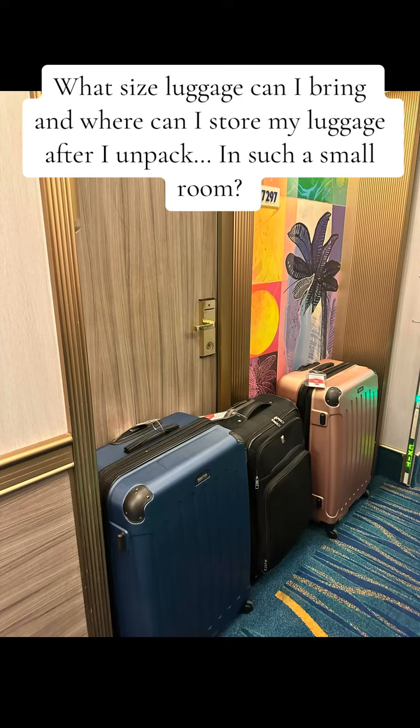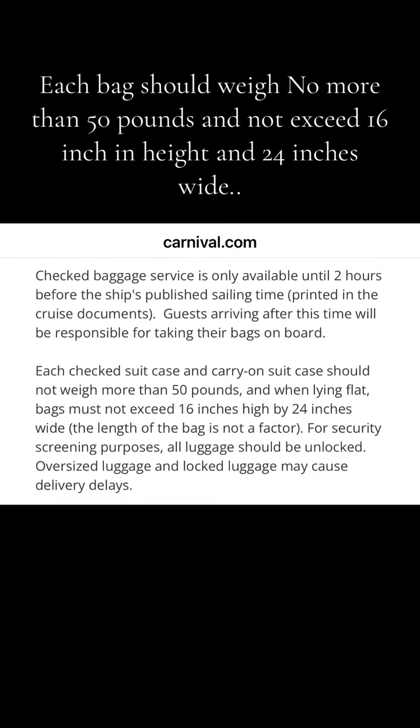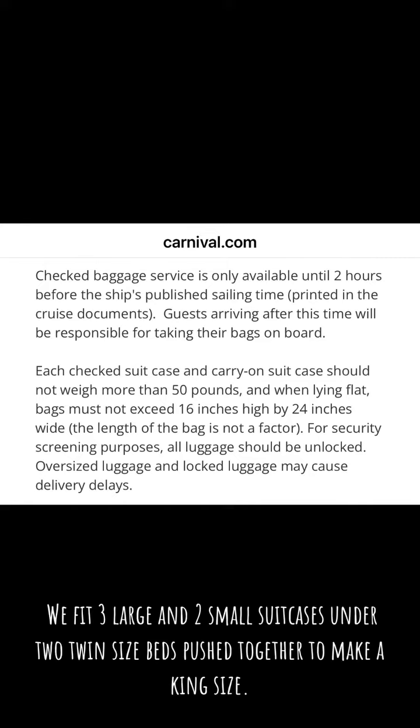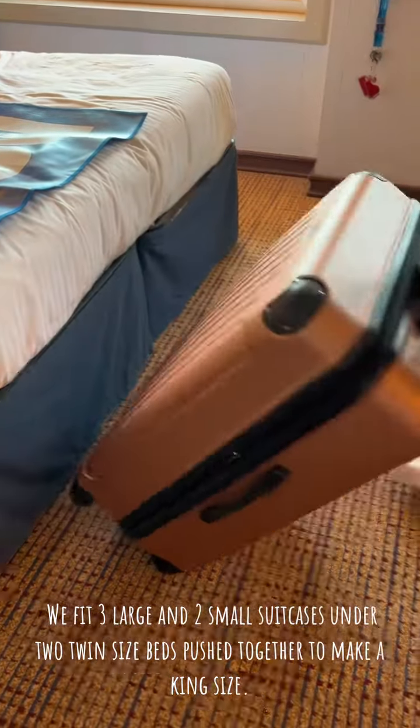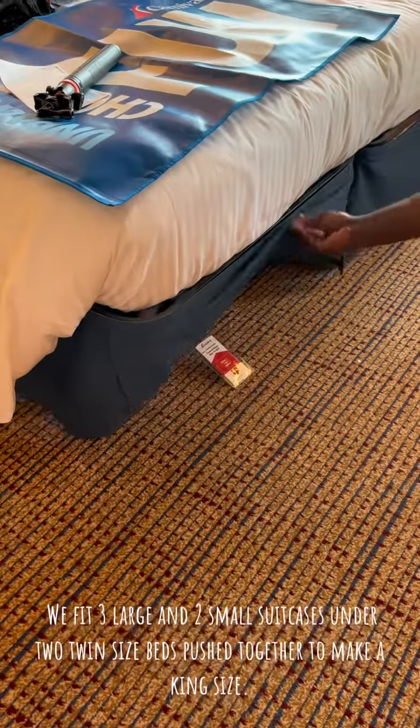What size luggage can I bring and where can I store my luggage after I unpack in such a small room? 1 bag per person on a 3 to 5 day, and 2 bags per person on a 6 day or longer. Each bag should weigh no more than 50 pounds and not exceed 16 inches in height and 24 inches wide. We fit 3 large and 2 small suitcases under 2 twin-size beds pushed together to make a king size.